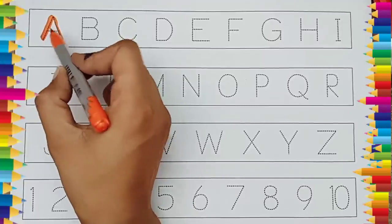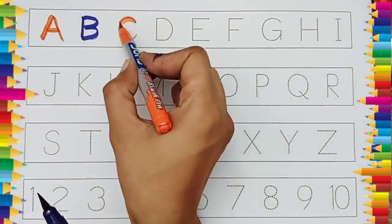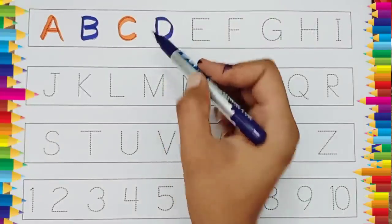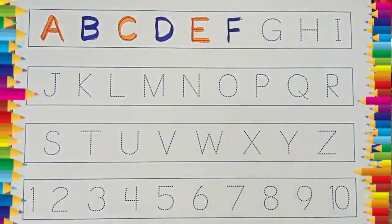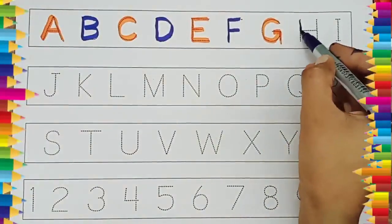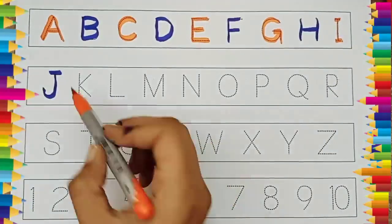A for apple. B for ball. C for cat. D for dog. E for elephant. F for fish. G for giraffe. H for hen. I for ice cream. J for jug.